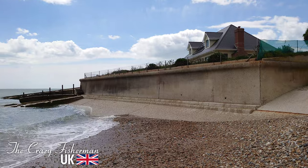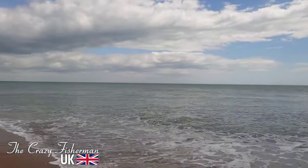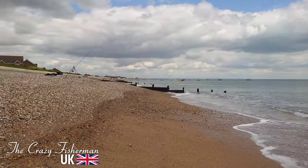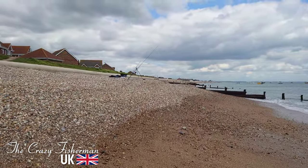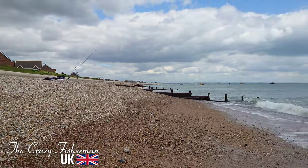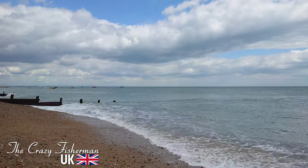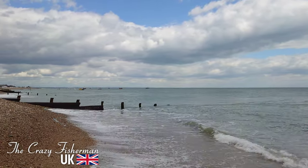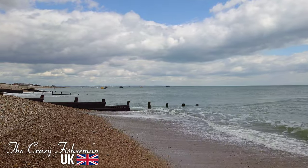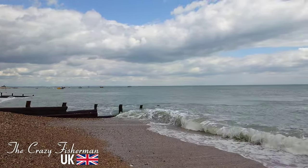Okay, the tide is now receding, as you can see. I'm just going to walk along here. See my rods just to the left in the foreground. It's now 1 p.m. I'm not going to give it much longer. I've had the odd bite, but nothing's taken. I've not had any luck at all down here. I haven't.